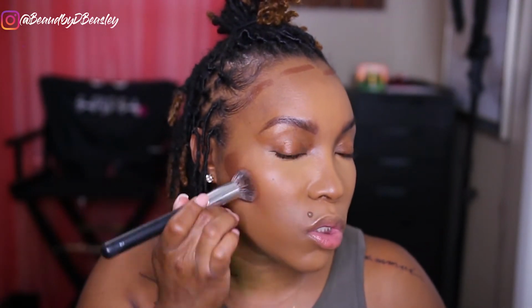That look good. And I'm just gonna take this Japanese number 718 brush and blend out that cream contour that we created with that foundation stick.